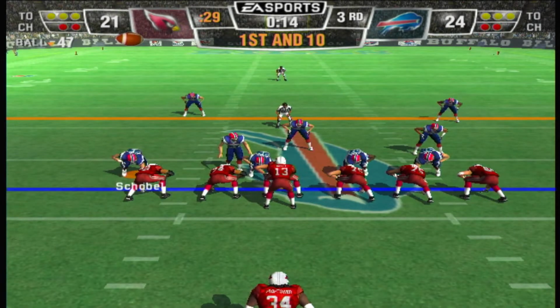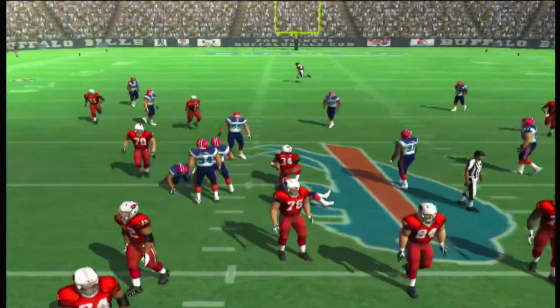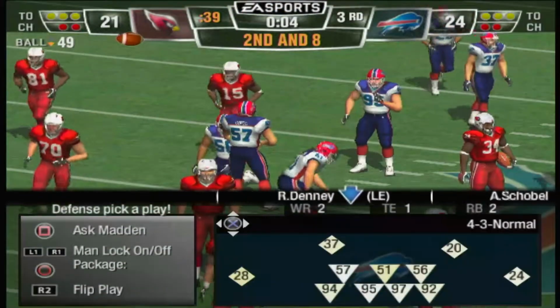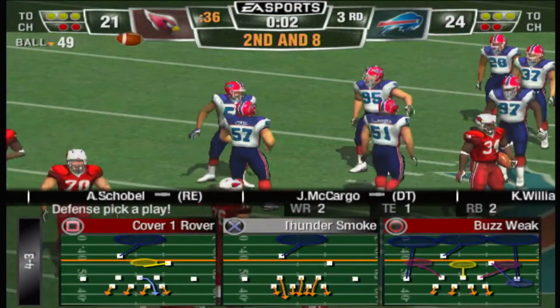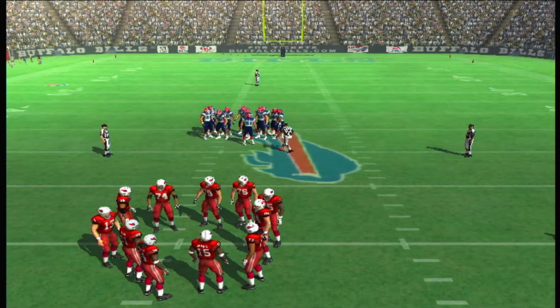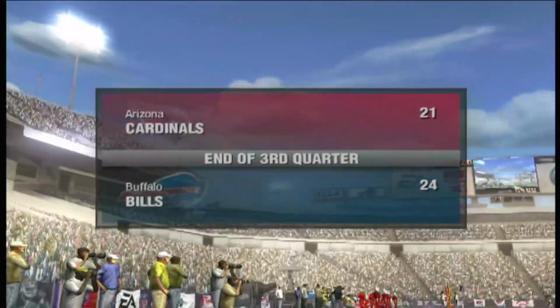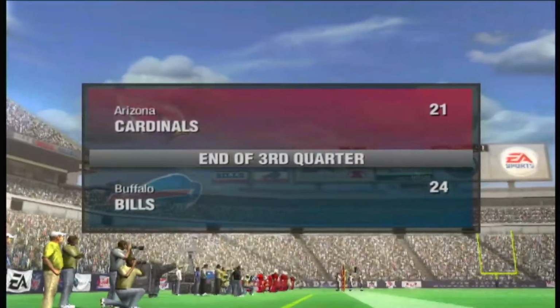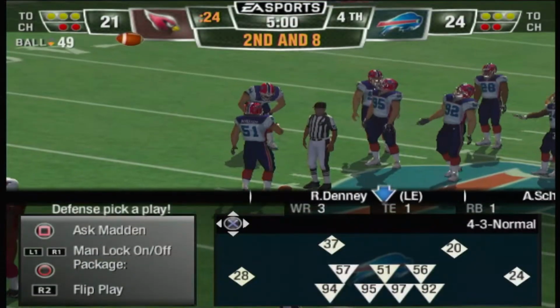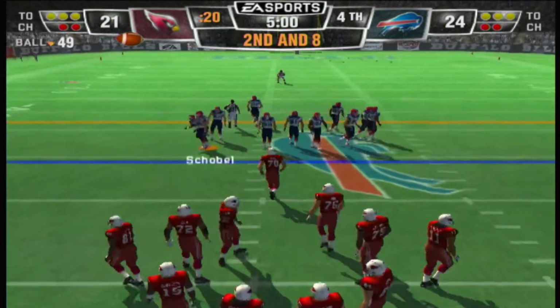The Buffalo Bills come out in a 4-3. They'll give it off here. Well, they might not be breaking off any big gains, but you can see those offensive linemen still working hard down there. And that's the end of the third quarter. The Buffalo Bills, 24. The Cardinals, 21. The Buffalo Bills up by 3 have the ball to start the 4th. Ball on the 49-yard line.